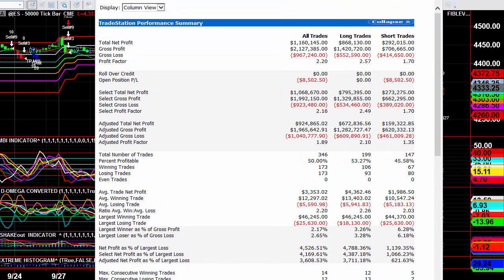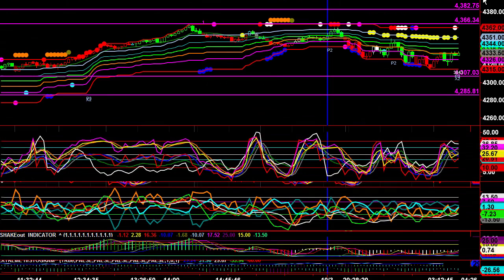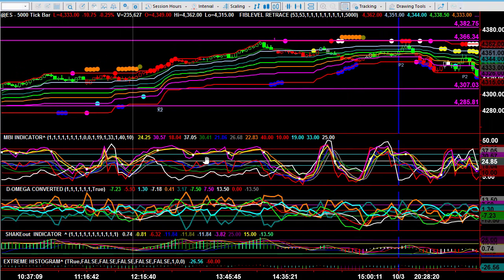And as you can see, from our viewpoint, plenty of areas where there's going to be improvement on entry as well as exits from the short standpoint. So that's going to continue to evolve. And from a 5K standpoint, well, we can take a look at what that day looked like.